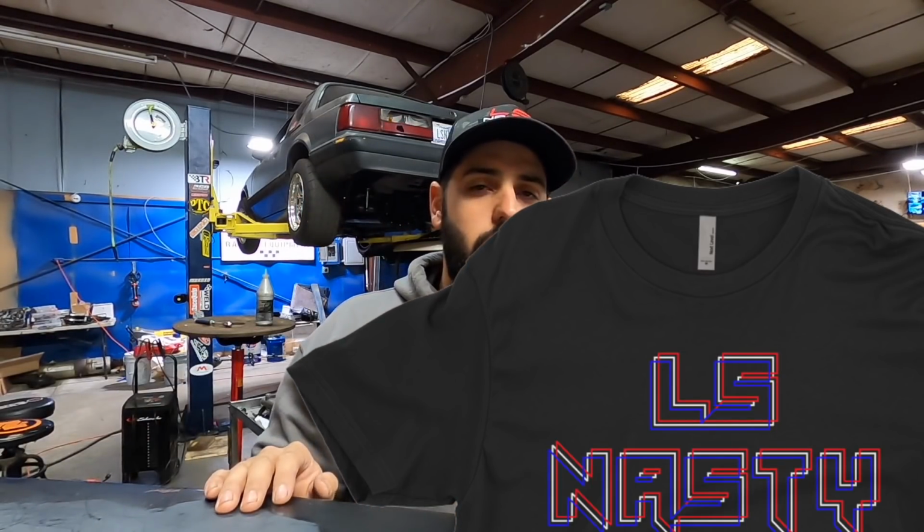You guys have seen me wear a shirt similar to this in some videos. It is the LS Nasty 3D / American t-shirt. So we got the great red, white, and blue colors on there, and it kind of gives this like 3D vibe. It looks sweet. When you're wearing it, you'll notice people staring at you because they're like, are my eyes tripping? Is that acid, mushrooms, or just a badass shirt? I don't know. It seems to be just a badass shirt for most people. Some people, it might be something different.